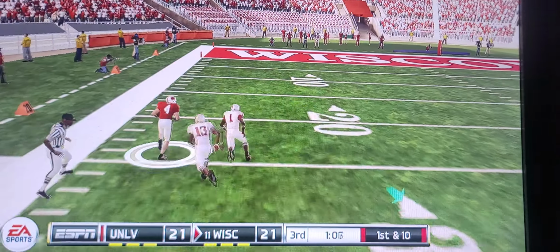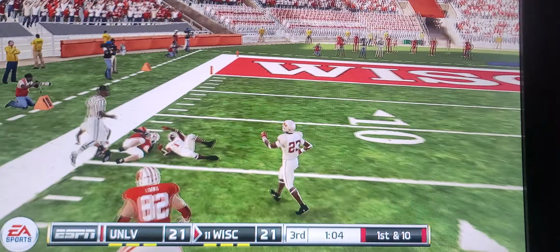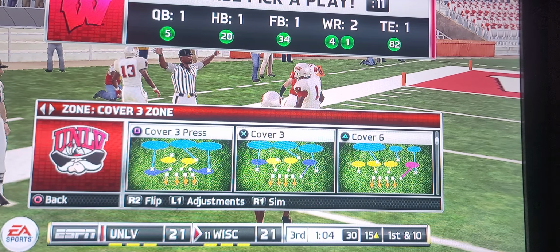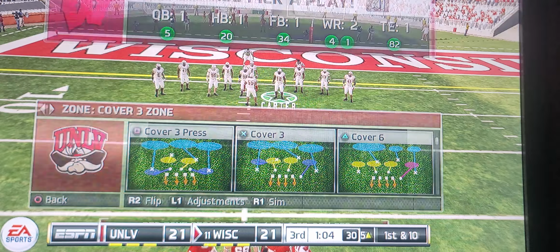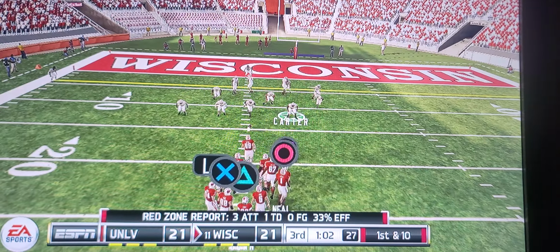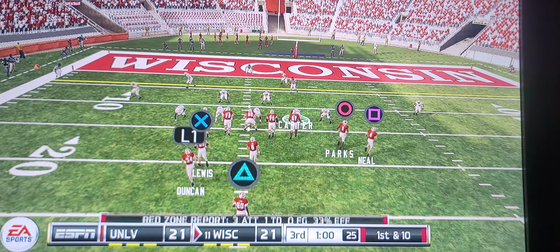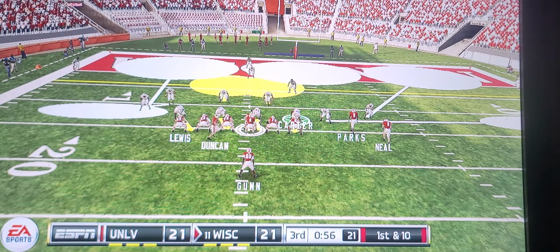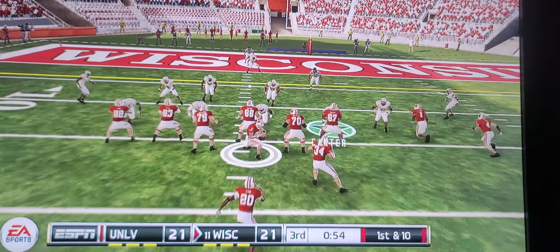Hopefully we can, what is our corner doing? What is our corner doing? No. Okay, hopefully we can stop them. We've been able to stop them a bunch in the red zone before. Let's do it again.